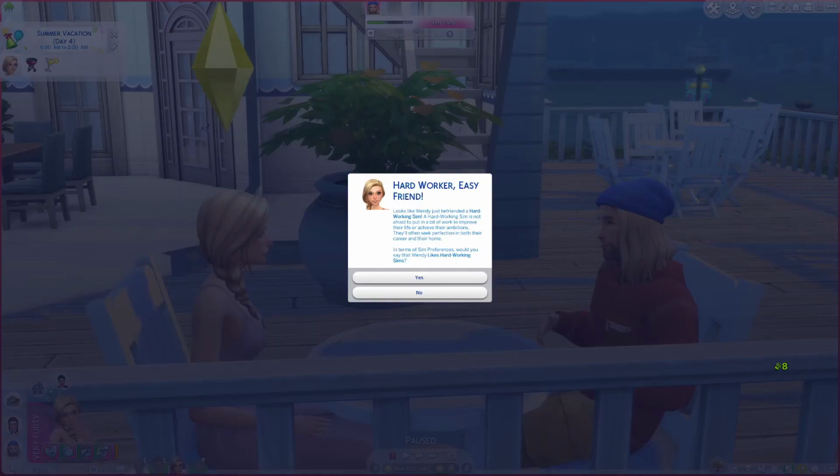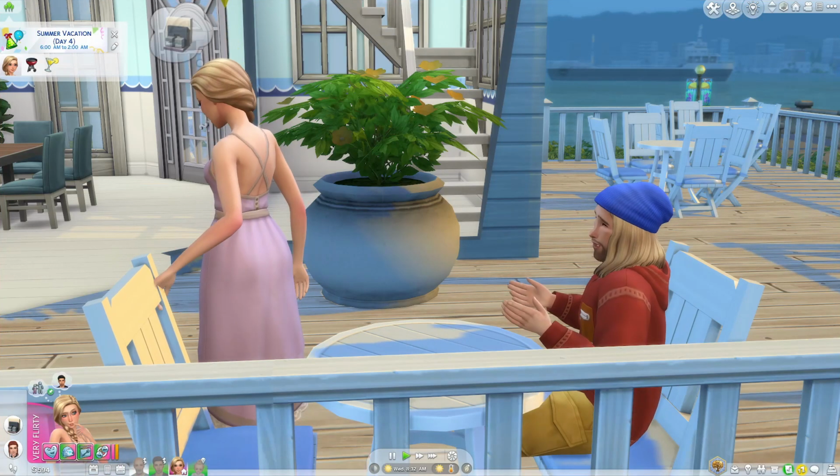Oops. Hard worker, easy friend. Looks like Wendy just befriended a hard-working sim. A hard-working sim is not afraid to put in a bit of work to improve their life or achieve their ambitions. They'll often seek perfection in both their career and their home. I don't think Kyle is a hard-working sim, so this is a little weird, but I am going to hit yes. Oh wait, where is she going?